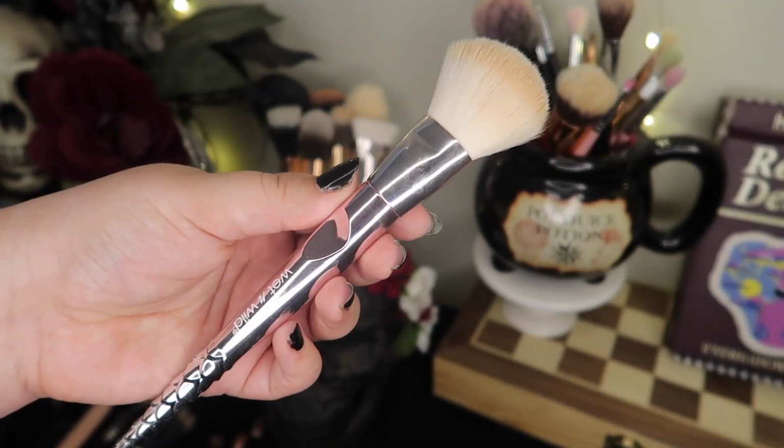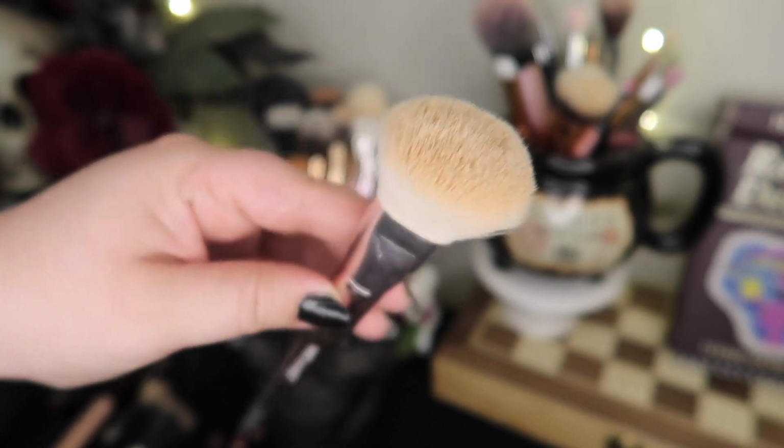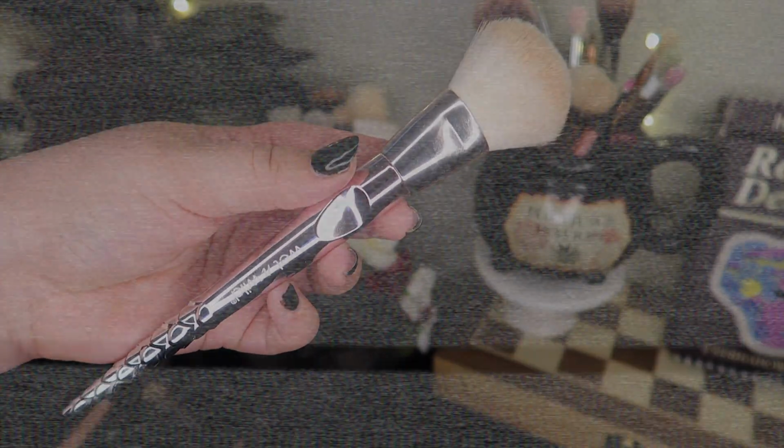I'm not sure if you can buy this brush by itself, but we are coming up on the holidays again, and I think that this set comes out every holiday season. I'll do some research and I'll put the name of the brush and some links down below, but this is just like the perfect size and shape.